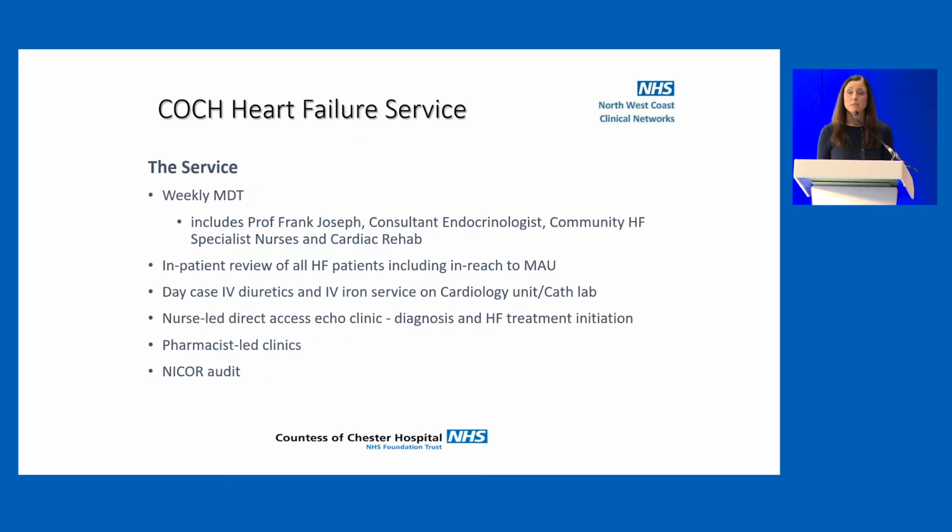And we do a weekly MDT, and that also now includes Professor Frank Joseph, who's an endocrinologist, so that we can discuss SGLT2 patients who have diabetes. And we also include the Wrexham Heart Failure team as well. We do inpatient reviews of all heart failure referrals, so patients admitted in acute heart failure or who are known heart failure. And we also do day case IV diuretics and IV iron.